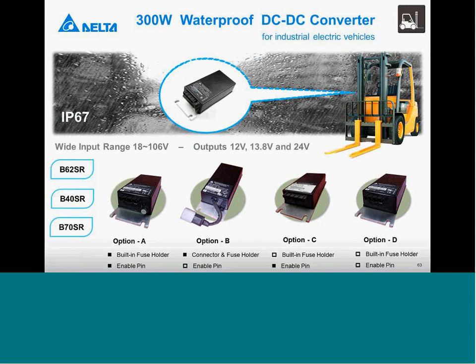I already introduced a little bit earlier a 300 watt DC-DC converter, which was designed for forklift trucks. And meantime, we have many different other applications like caddies, like electrical cars on airports, and so on and so on. This one is IP67 protected, has a very wide input range, and can be connected to the battery. It has all protections and so on, filters included.